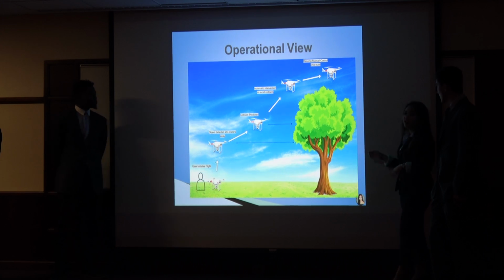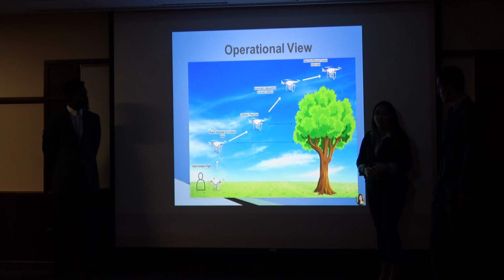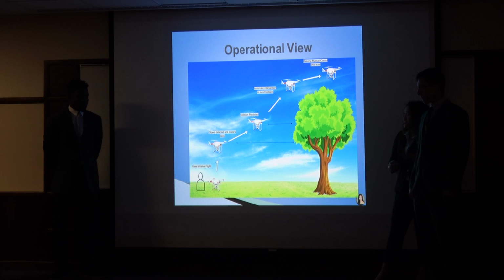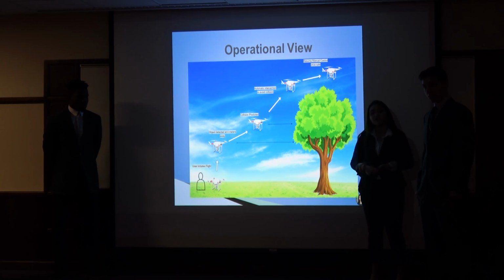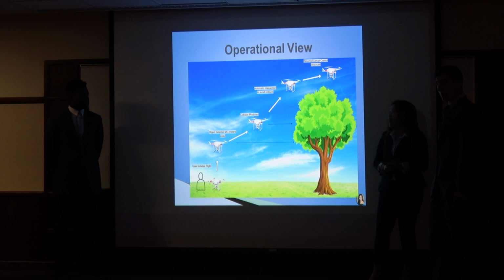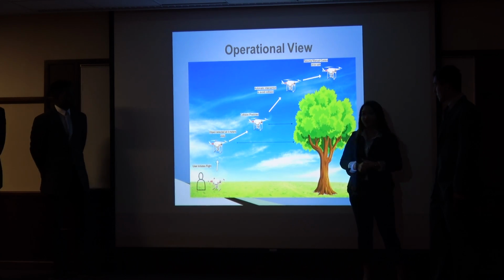So here we have our safer drone operational view. As you can see here, first our user initiates flight. Once the drone is in the air, it constantly scans the environment for objects that may stand in its path. If a collision is predicted, then automatic intervention takes place in an effort to avoid collision. And once the drone senses that it's in a safe environment and no obstacles are seen in its path, then manual control is passed back to the user.